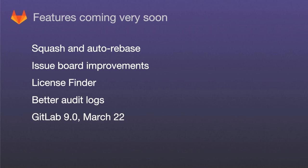And what about upcoming features in the next releases? First of all, we'll bring squash commits and auto rebases for merge requests. This is a highly requested feature, and we are pleased to announce that it's coming soon. We'll also give more love to issue boards. We think issue boards are a very valuable tool to plan your project, and we think it has a lot of potential.